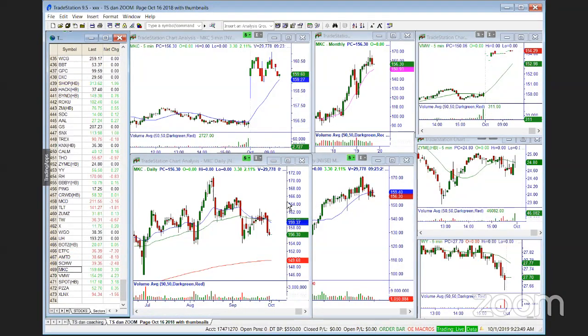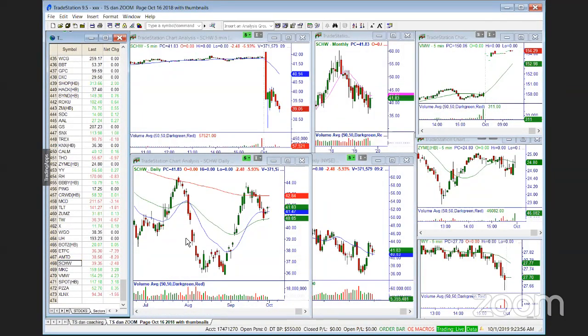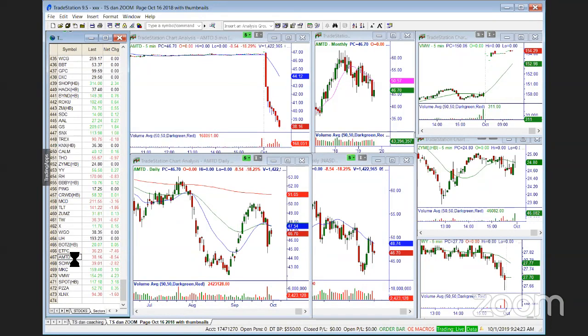MKC had earnings, 159.60, gapping to no man's land. I just saw all these things on the ticker this morning. I'm like, wow, all these discount brokers are getting slammed. And Greg talked about that, gapping down here. Once they set up, that's a nice bottoming pattern right there. W bottom, that's a good one for today's session.